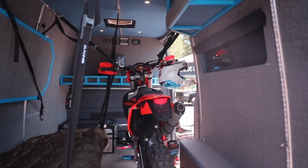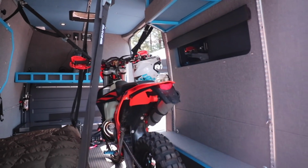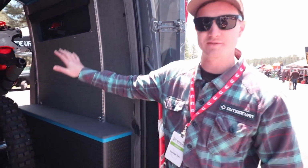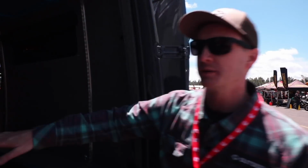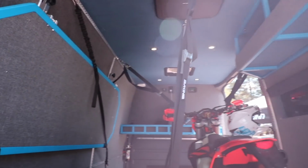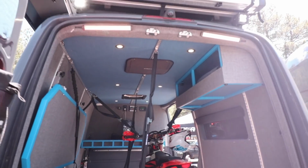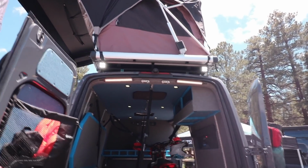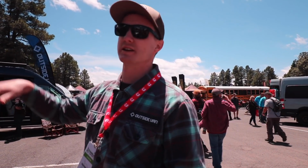This is the ultimate gear hauler. If you want to go out and ride your motorcycle with your buddies, or you want to go skiing, we have ski racks that can mount in here. There's two bunks here on the left side. Up top you have your rooftop tent that you can sleep multiple people in. First time I've seen that. Yeah, realistically 3 people fit in the front, seatbelted in, so you can have your 3 buddies and go out and have a good time and do it off-road, because this is 4-wheel drive, of course.